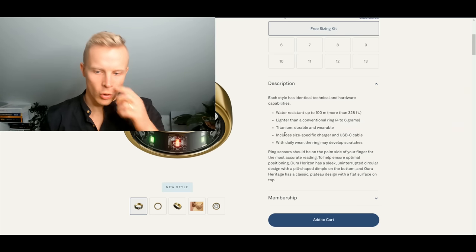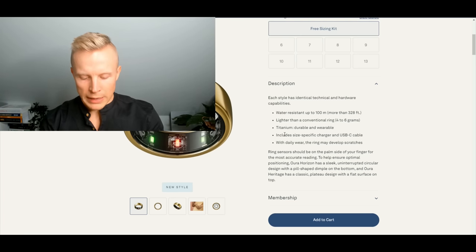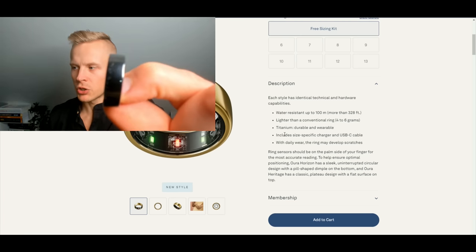So over time it will get some scratches. Or maybe it's just the gold one, because I have the black one. I haven't used it that much, but this one doesn't have any scratches, and it hasn't lost its color.